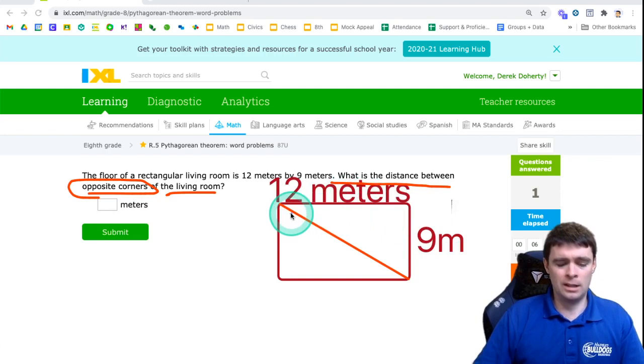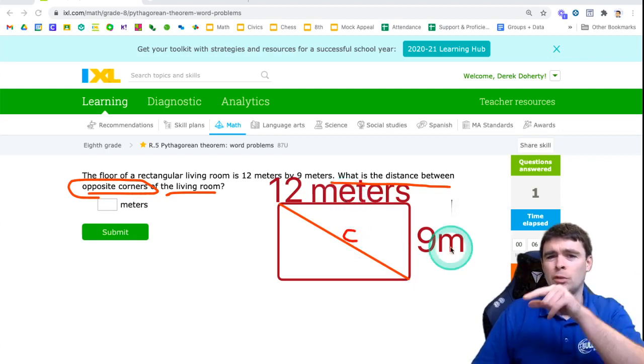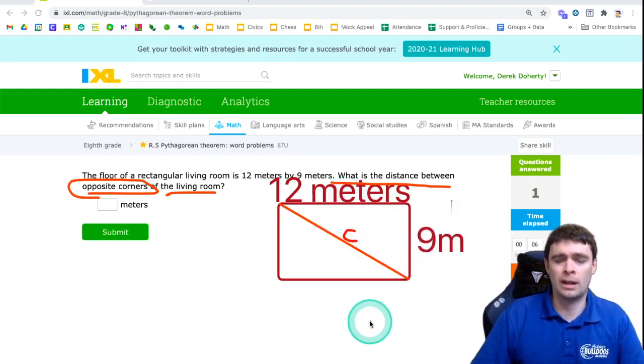And our question is, in blue again, what is this longer side here? We used to have it in red. Now I'm putting a blue line over it for a second. What is this longer side? And hopefully you're saying, Mr. Doherty, that's just the c. That's the longest side of a right triangle that has legs of 12 and 9. And I'd say you're totally correct.